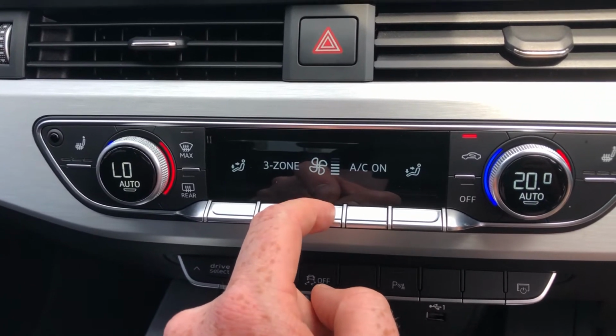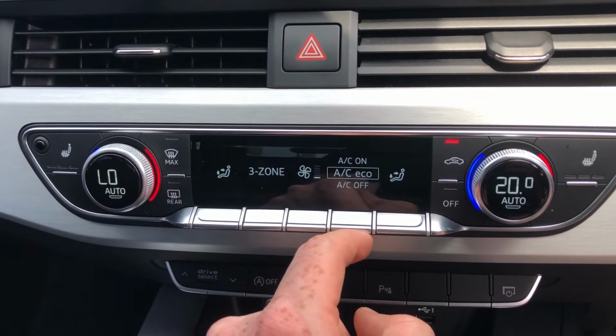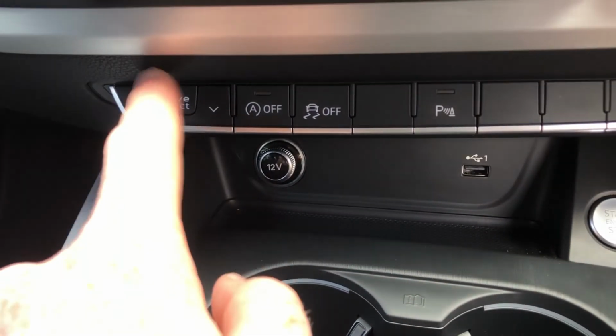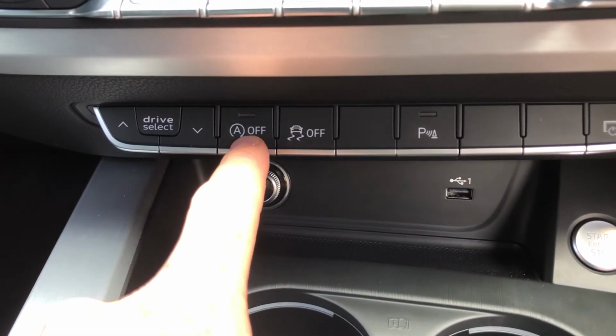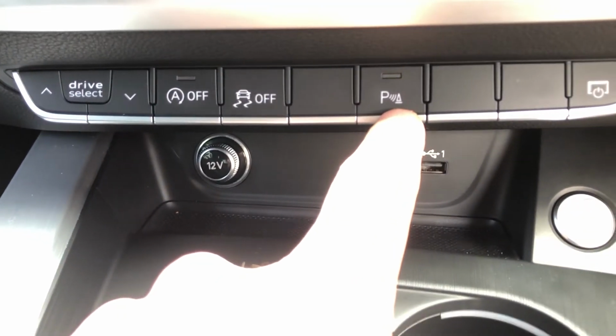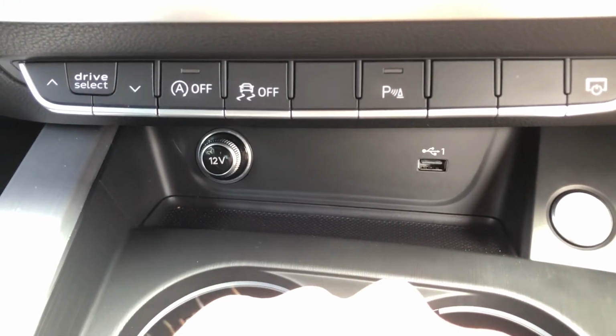Change your air force just using this button here, and of course you can have aircon eco off or turn it on as well. And moving down from that, you've got your Audi drive select mode, of which we've gone through earlier. Auto start stop, traction control off, so that gives you a little bit more fun. You've also got the audible parking sensors, and you can turn the screen off using that button.